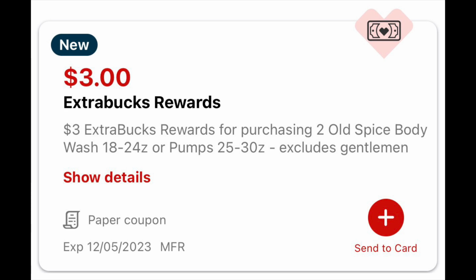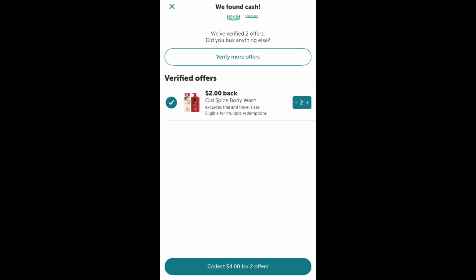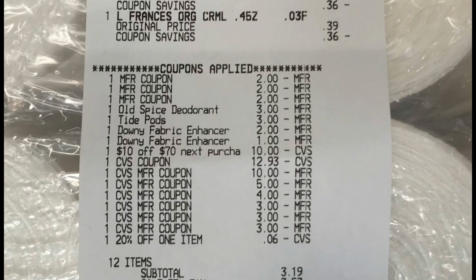And I submitted my receipt to Ibotta for the Old Spice body wash, and I got back $4. That's $2 back on each item. This whole transaction ended up costing me just $14.25 or $1.19 each.